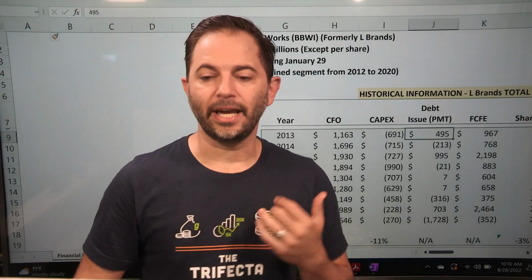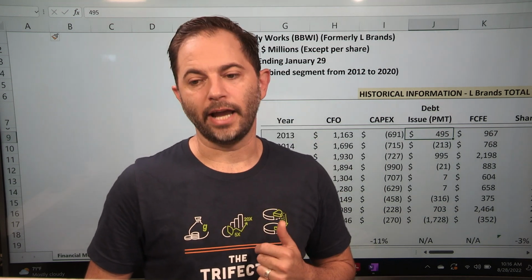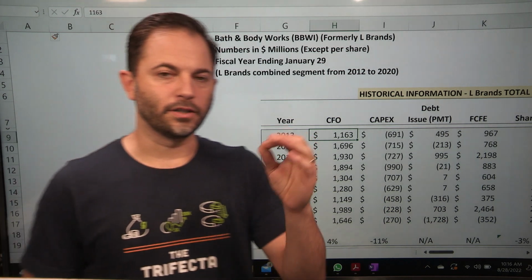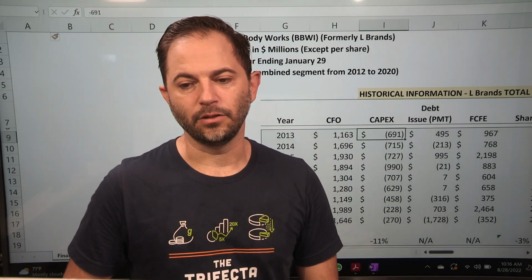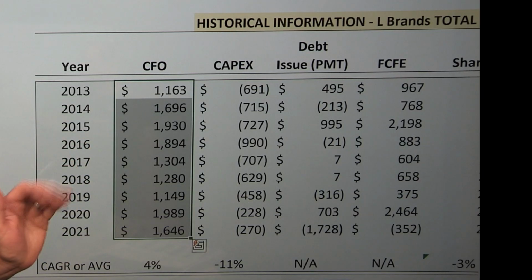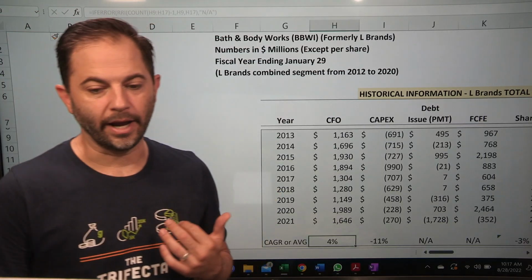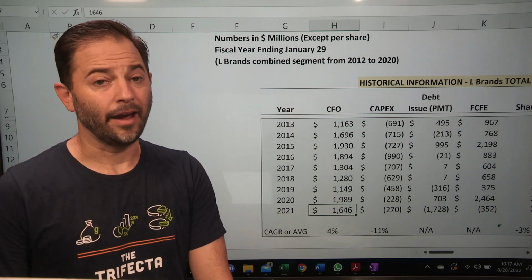And as a result, the cash flow statement that I have here is the Lbrands historical cash flow statement. I cannot pull apart cash flow from operations for Victoria's Secret versus Bath & Body Works. It's impossible. You can't do CapEx, to some degree you can, but largely no. Debt payments, definitely not. So all I'm trying to do here is just show that there is a historical pattern of producing cash. They did make cash as Lbrands, but it was not nearly as strong as this beast underneath it, which was carrying the company.